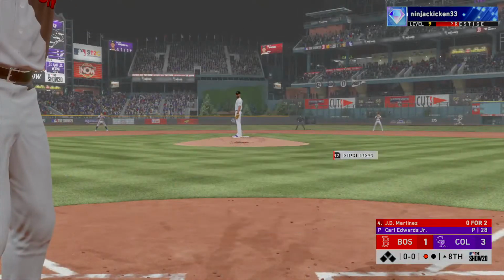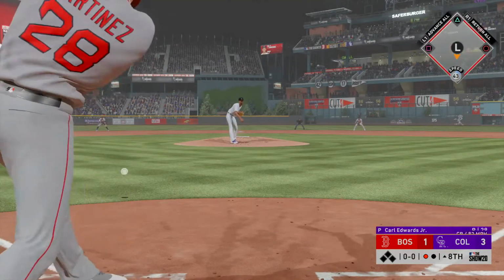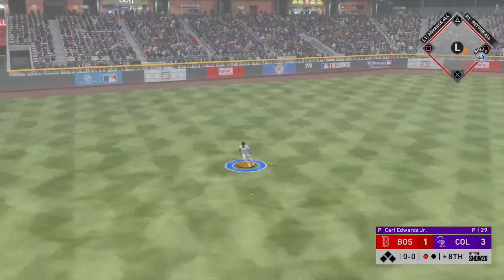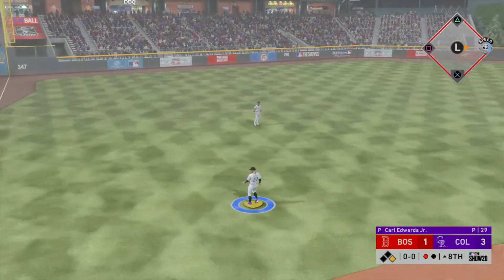So here's the Boston cleanup hitter, J.D. Martinez. 0 for 2 with a walk for him so far. Hit on the ground to third. And a base hit as that's into left, and they've got themselves a base runner.